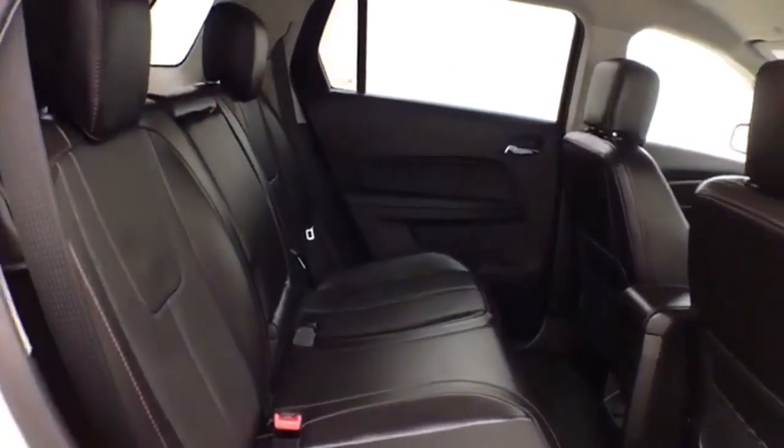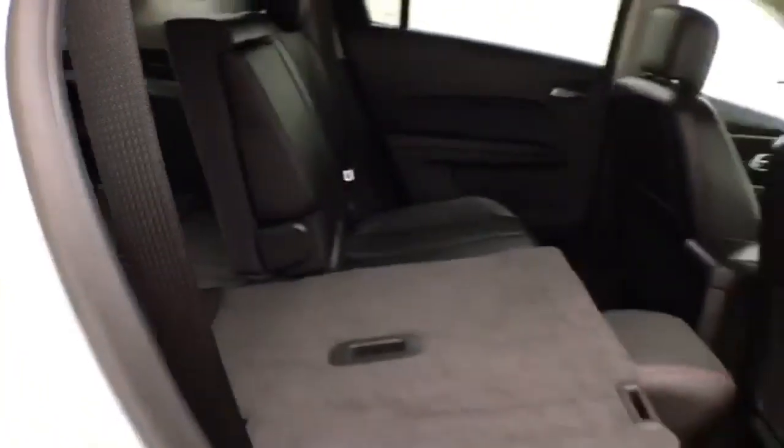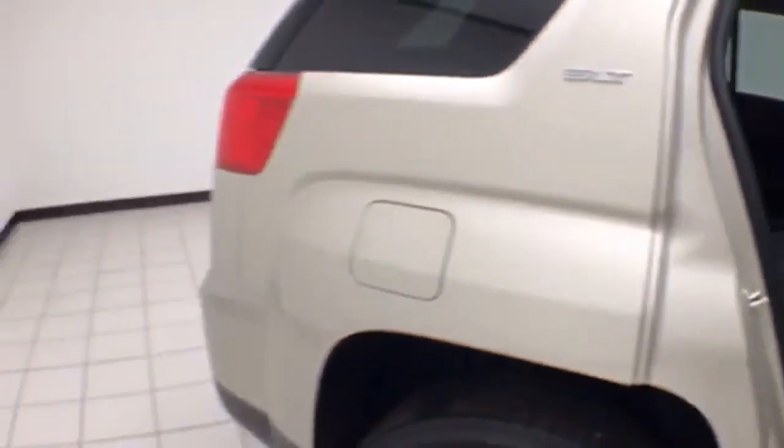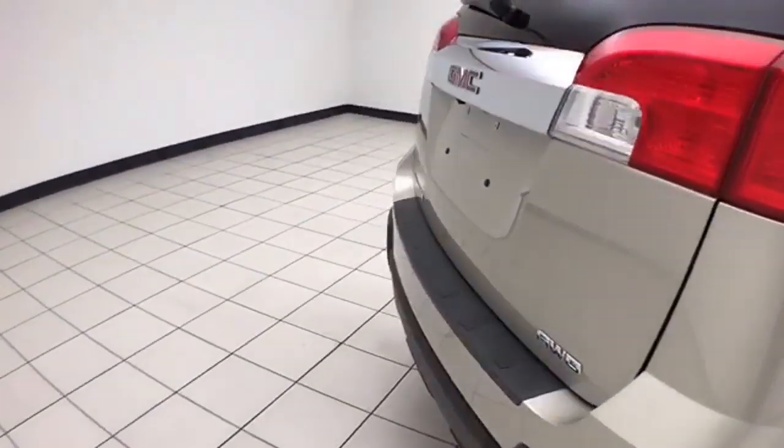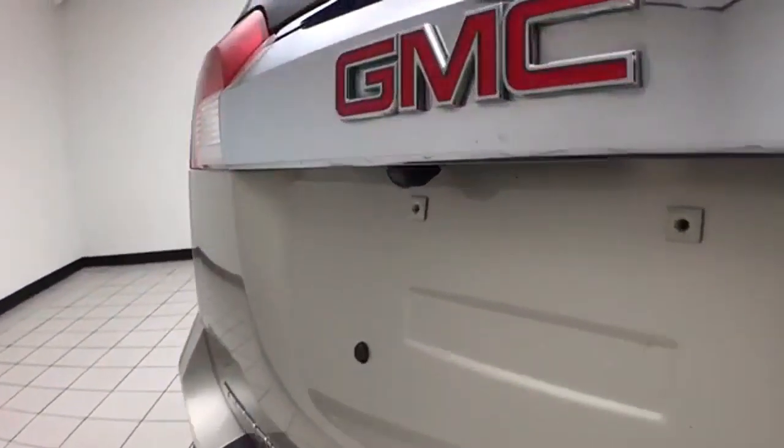Edmunds.com reports, a small crossover, the Terrain stands out thanks to its stylish cabin, versatile back seat, ample standard features, and sophisticated driving manners. Smart capabilities, strong performance, GMC. See it for yourself when you take it for a test drive.